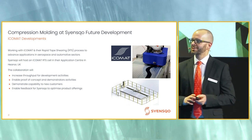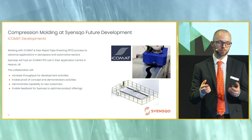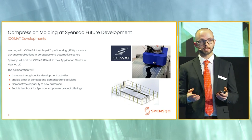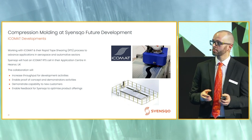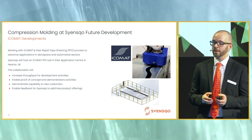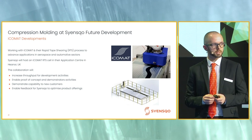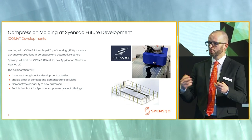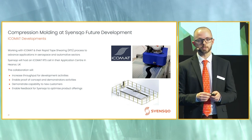So much so that Syensqo and ICOMAT are collaborating together, where we will host one of the ICOMAT RTS cells in our own facility in Heanor. Through this collaboration, we aim to increase the development activities and enable proof of concept. We'll be able to demonstrate this technology to the customers, but it also directly gives Syensqo feedback on how we can optimize materials for this offering.